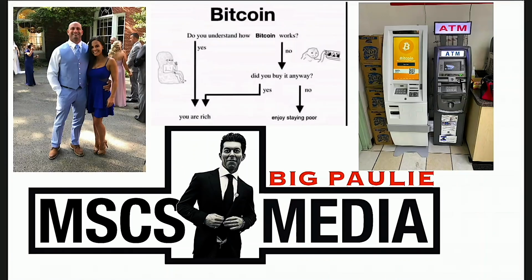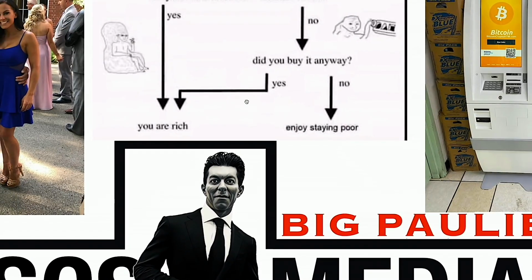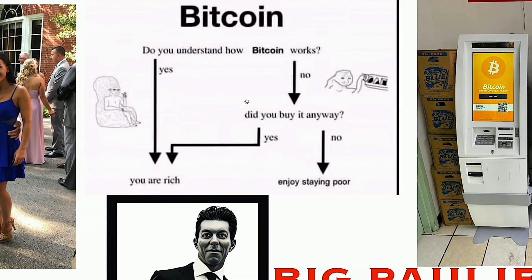So you got the ATM, you got the whitewash. Now, this picture here, do you understand how Bitcoin works? You have an alien sitting on a chair, it looks like. Yeah. So the alien on the chair says, yes, you are rich. Why do you have this on your thing here? It was a joke. You got a fucking alien on there. I didn't make it. You're rich.